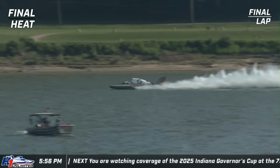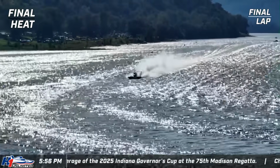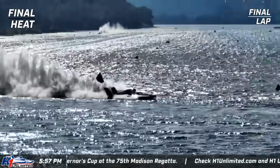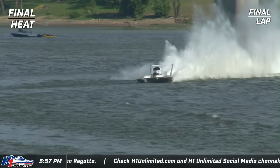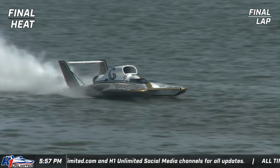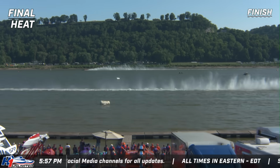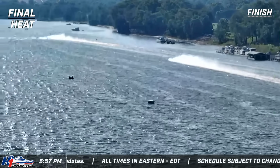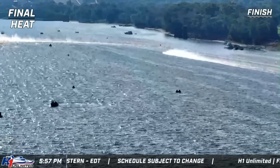He is Andrew Tate, U91, Goodman Real Estate, the boat owned by Bruce Ratchford. Ratchford Racing, BWR Racing. This would be the first ever victory for Bruce Ratchford. And he's about to claim a trophy here on the Ohio River at Madison, Indiana. Bruce Ratchford, your boat looks really, really good, and it is Andrew Tate walking off with the Indiana Governor's Cup on the water. At least the boat still does have to go through technical inspection. Congratulations, Bruce Ratchford and Ratchford Racing.